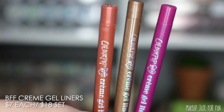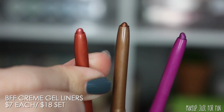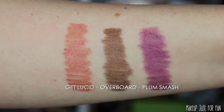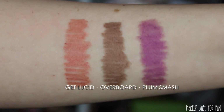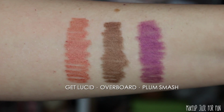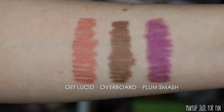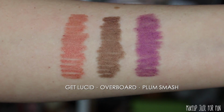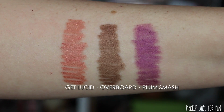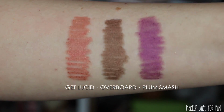So the kind of corally burnt orange color called Get Lucid was available in one of their little holiday vaults. And then the shade Overboard has been around for a really long time. I believe Plum Smash is a new shade, I could be wrong about that. I just cannot remember all of their millions of billions of jillions of products. But I'm pretty sure Plum Smash is new, and I know for a fact the other two are re-promotes. So again, check your stash.